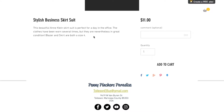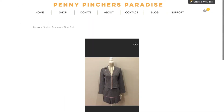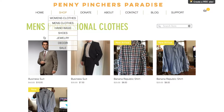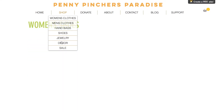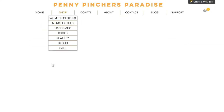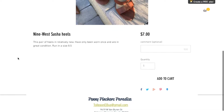Here we give a brief description of where the skirt suit is from and what size it is. So be sure to read the description for more information. And yeah, so this is basically how everything is laid out. We have our men's clothes here where we feature men's professional clothes. We have the handbag section, we have shoes, we have jewelry, we have decor, and then again, the list just goes on.